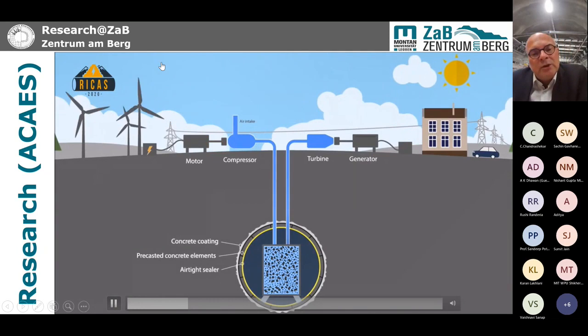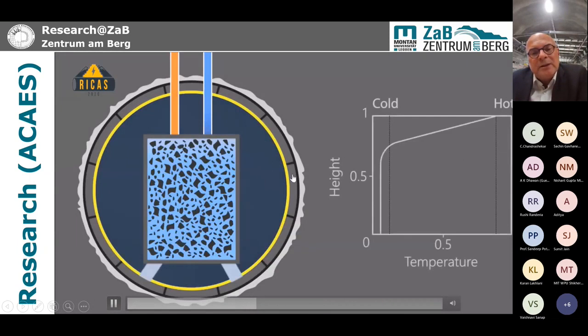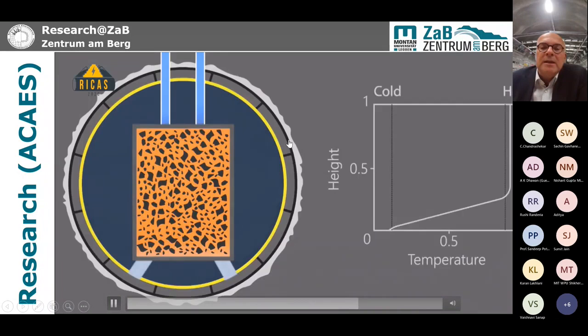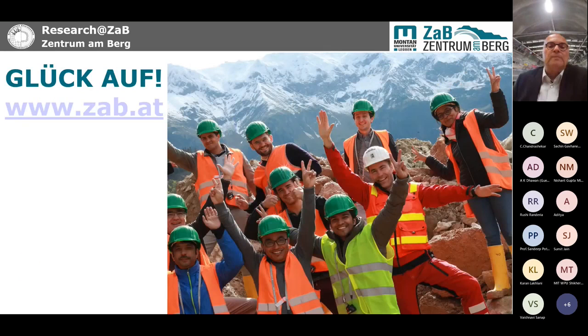So you see, wind energy produces electricity. Electricity produces this compressed air and also heat during the day, and during the night we feed this heat and also the pressure from the cavern into the generator, and the generator then produces the electric energy. That is the vision which we have, and we are trying to solve this problem for the future.